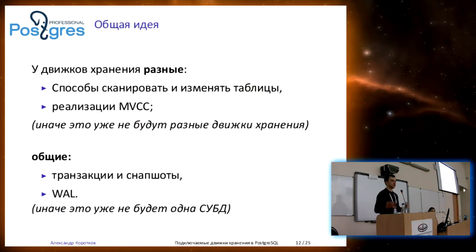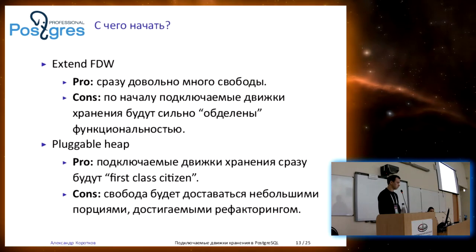As for wells, if transactions are different and there is 2PC between them, it will not be one DBMS with two engines. It will be several DBMSs integrated under an umbrella of a meta DBMS, and we want an integrated solution. We had several versions as to what we could start with implementing this interface.